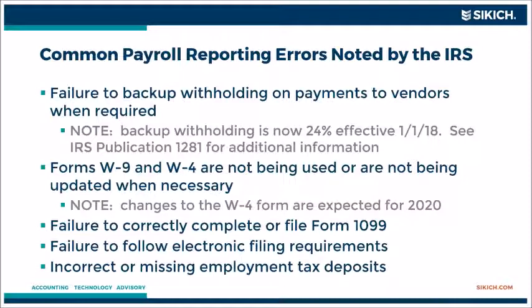Second, the forms W-9 and W-4 are not being used or not updated when necessary. The item I wanted to highlight here is that with the Tax Cuts and Jobs Act that was passed in December of 2017, the IRS followed up in June of this year with a draft W-4 for 2019, and it had significant changes. However, in September, the IRS announced that after feedback with the payroll and tax professional communities, the 2019 version of the Form W-4 will be similar to the current 2018 version.